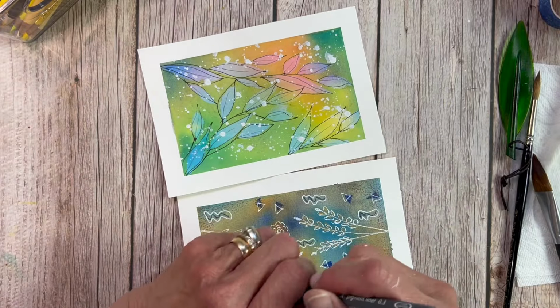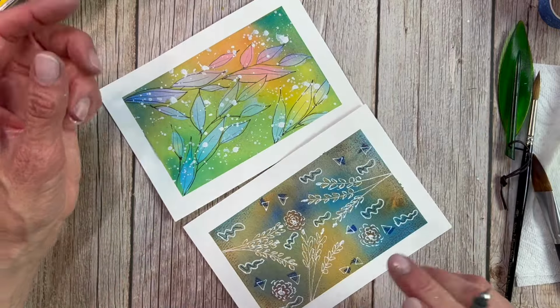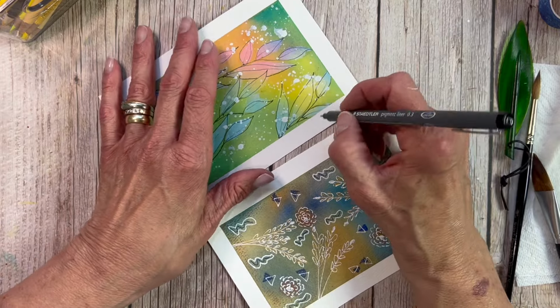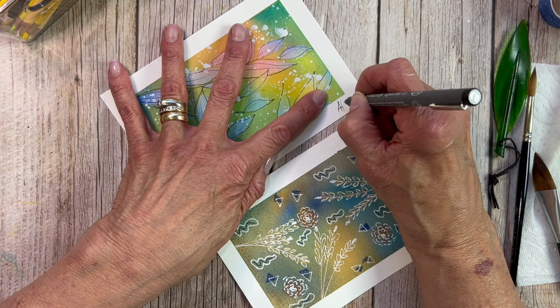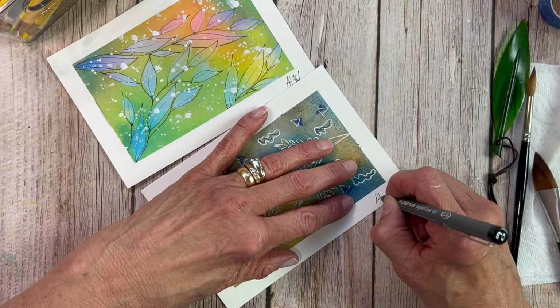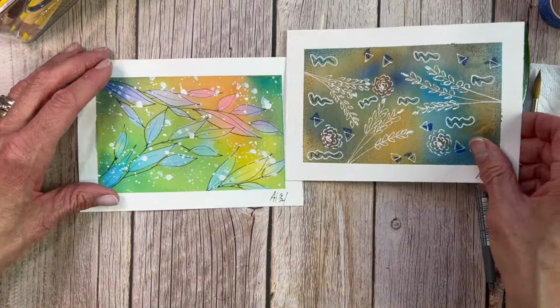Don't forget to sign your work. Always put your signature on it. I think that it adds an extra personal touch, and also it lets you know where you were in your art journey when you made these pieces. So I'm just going to sign my initials as I typically do. And there you have it, friends.